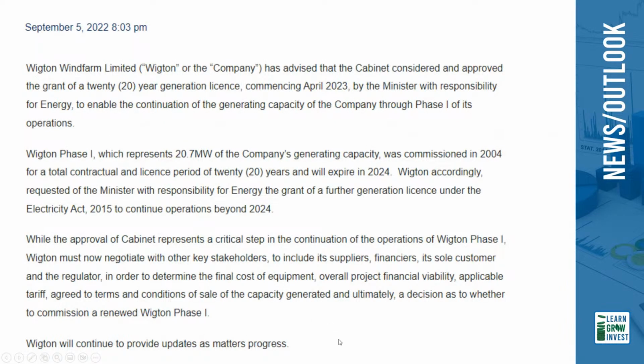Other news here, September 5, 2022: the company advised that the cabinet considered and approved a grant of a 20-year generation license commencing April 2023. So that's next month, by the minister with responsibility for energy, to enable the continuation of the generating capacity of the company through phase 1 of its operation. We spoke about phase 1 already. While the approval of the cabinet represents a critical step in the continuation of operations, Wigton must now negotiate with other key stakeholders, including suppliers, financiers, and its sole customer and regulator, in order to determine the final cost of equipment, overall project viability, and applicable tariff.